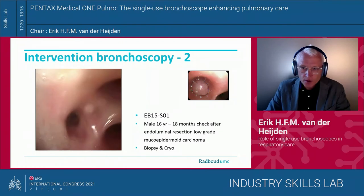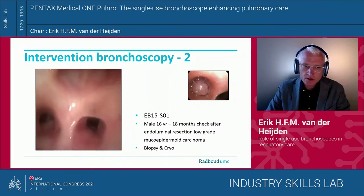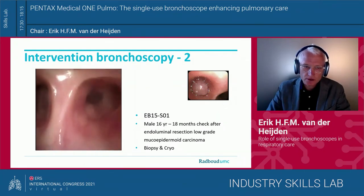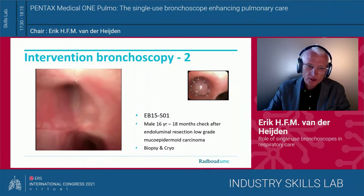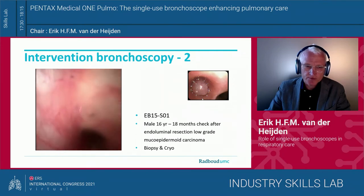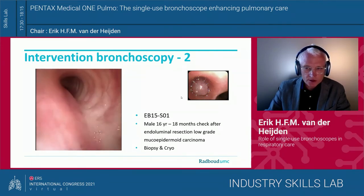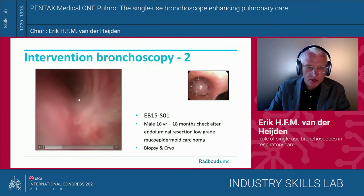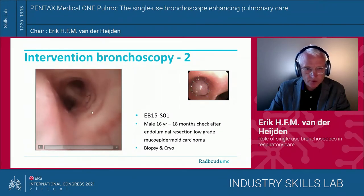And we had him in follow-up with CTs and recurrent bronchoscopies to check that there's no new growth in the area where the mucoepidermoid carcinoma was attached. So this is getting into the left main. This was the image 1.5 years ago when we took it out, also with the snare, as you have seen in the previous video.